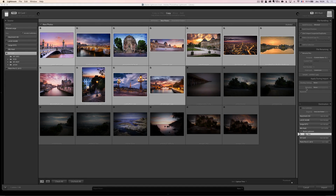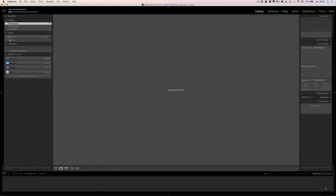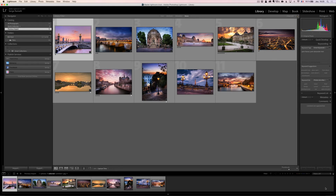But what I am going to do is give them a keyword. I'm going to call this Paris, France. I'm giving them two keywords, the keyword Paris and the keyword France. Okay, and I'm just going to click on import. What that's going to do is take these JPEGs and put them onto my hard drive, my main external hard drive that I use. And you can see here on the left now in folders, you've got BB3 Red, which is that external drive, and you've got that subfolder called Paris that has 11 photos, which is what we just imported.